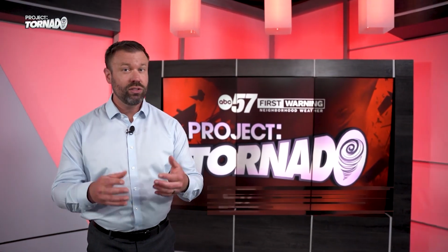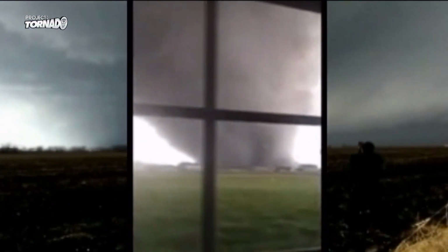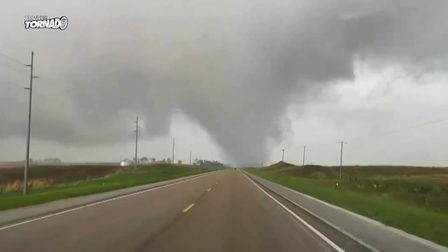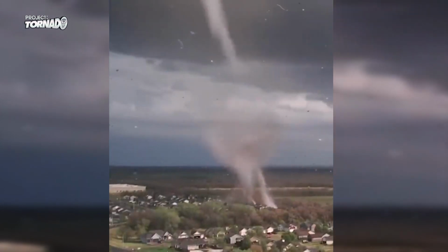Tornado. The word itself grabs your attention. It's one of the most powerful forces of nature. The strongest can have a wind speed in excess of 200 miles per hour. It can be more than a mile wide. Those are rare. Most are weaker and only about as wide as a football field and on the ground for a few hundred yards. Meteorologist Amber Twardy explains how these destructive vortices form.